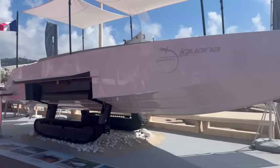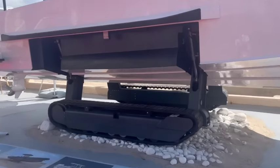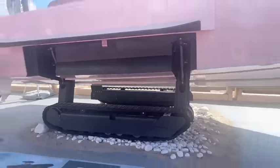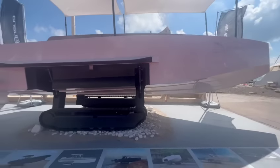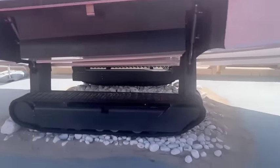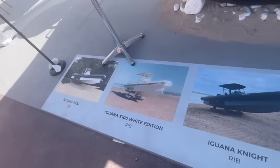Y'all, just when we thought we had seen it all, we ran across this thing. A dadgum boat with caterpillar tracks, so you can skip tying up to the dock and just drive right on up on the beach. This gives new meaning to, there's nothing money can't buy.